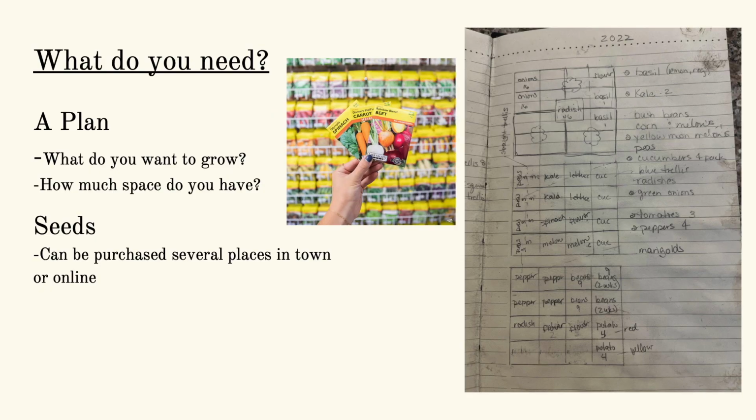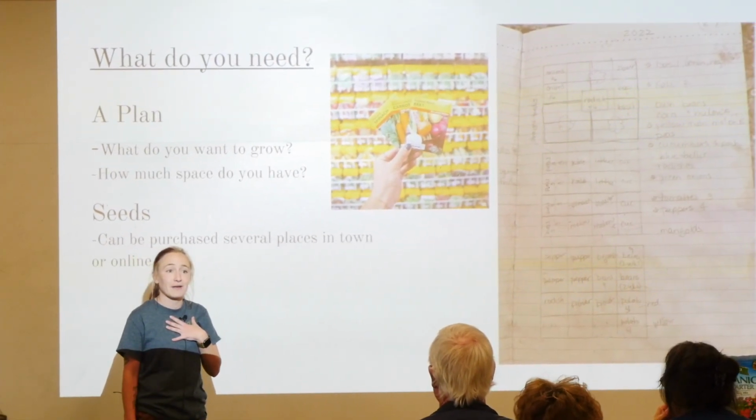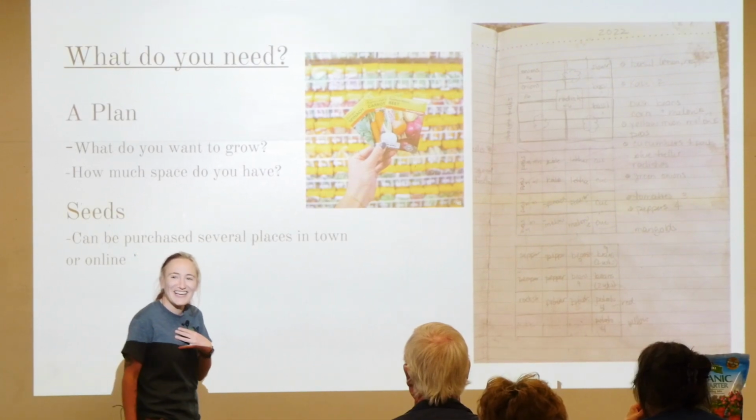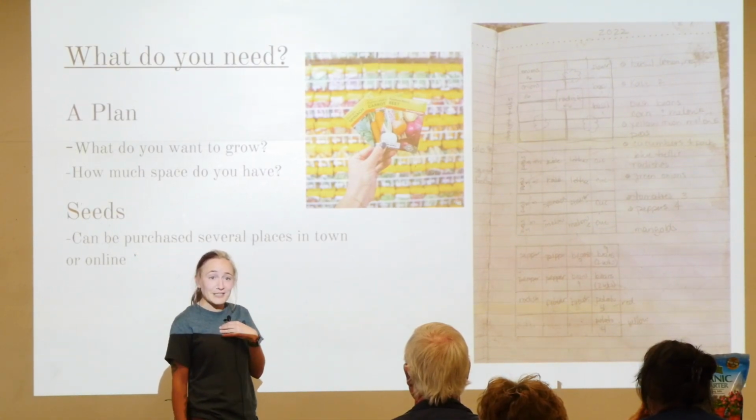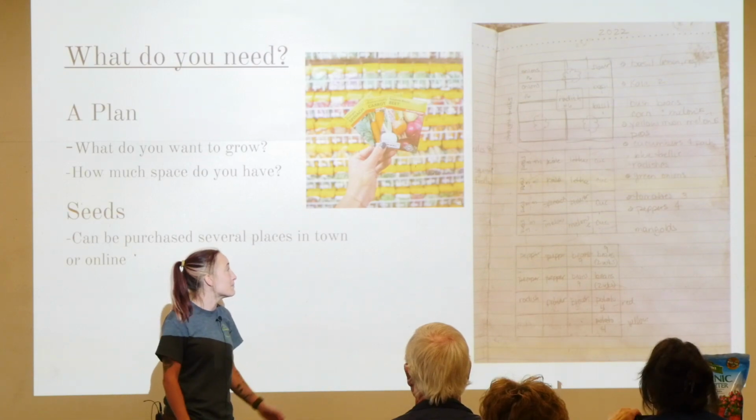What do you need to start seeds indoors? You need a plan, for one. Plan out your garden. This is a picture of my mom's garden plans, actually, from 2022. I don't plan my garden, and I recommend that you do, because I overfill mine every year. So you can do it that way. It's a little chaotic, but a plan.